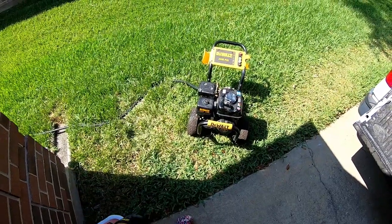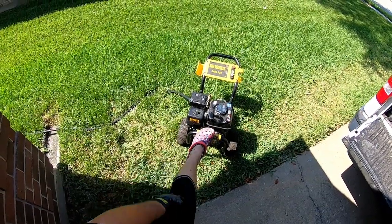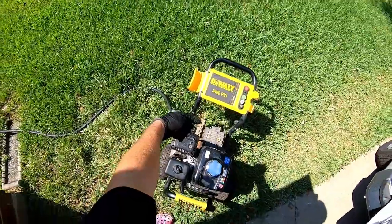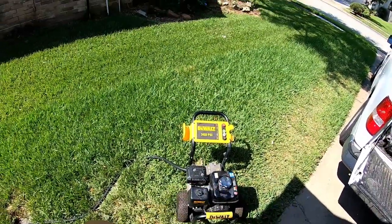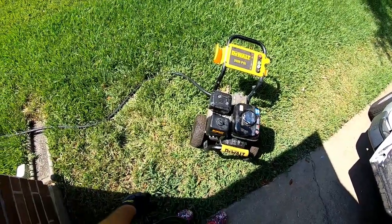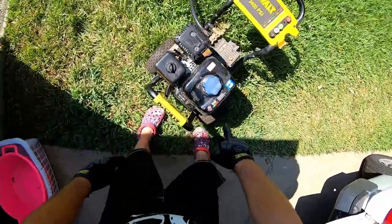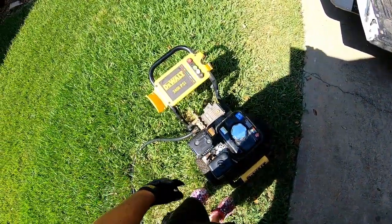Definitely got a fuel management issue going on, but it's got the Honda GX200 on it. 3400 PSI DeWalt. It's got the little triplex pump on the back. This thing is like a $500 pressure washer, so definitely worth fixing up. But yeah, there's definitely something going on. It says something to do with ethanol, and I'm wondering if they ran some bad gas through it. We'll kick that on a little bit.